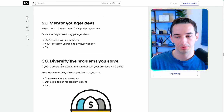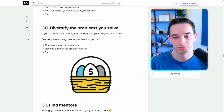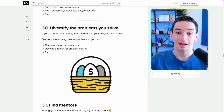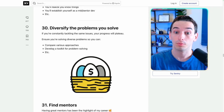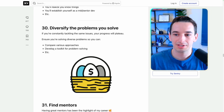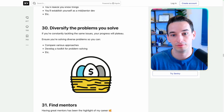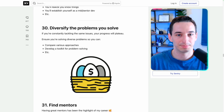All right, diversify the problems you solve. If you're constantly tackling the same issues, your progress will plateau. Ensure you're solving diverse problems so you can compare various approaches, develop a toolkit for problem solving, etc. Yeah, one question I've gotten before is, when is it time to leave a company or leave a team? There are a lot of different answers, and it's very individualized. But one thing to look at is when you're just doing the same repetitive things over and over again. This is where you stagnate in your career, you stop learning and you stop progressing. That's usually a good time to look for some kind of change. Sometimes that change can come internally without having to move at all, but sometimes it does mean you need to move to a different team or a different company to get a more diverse set of experiences.